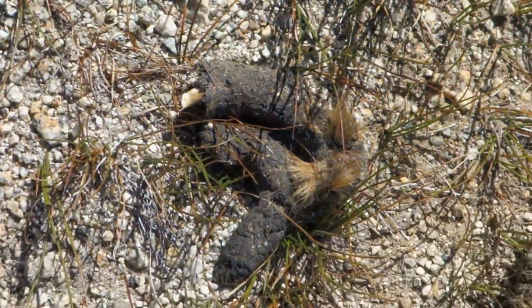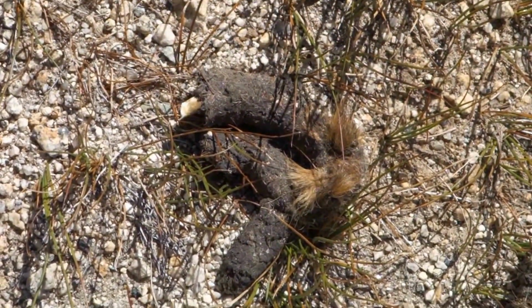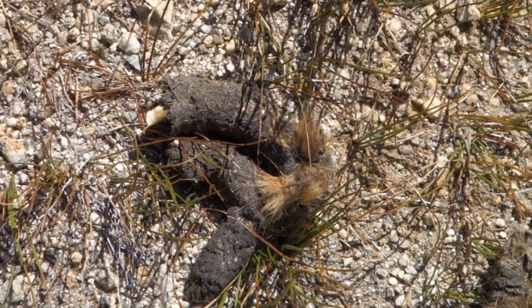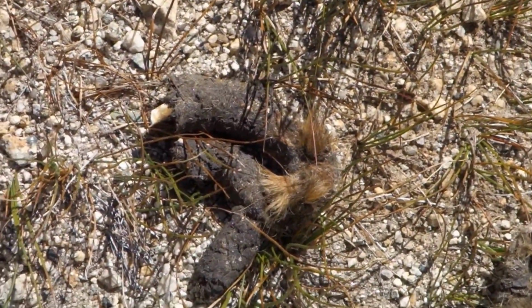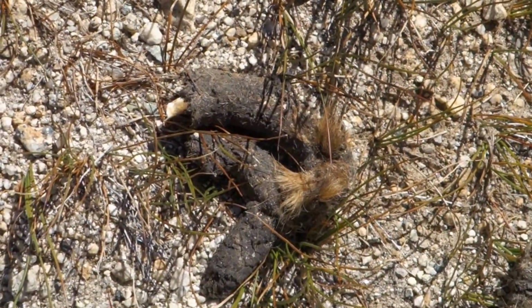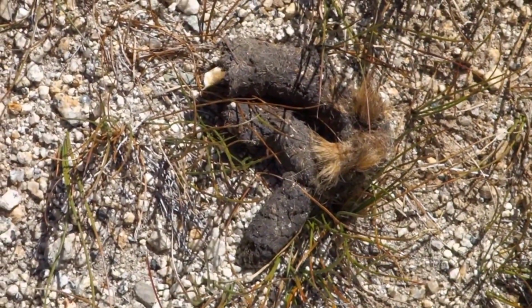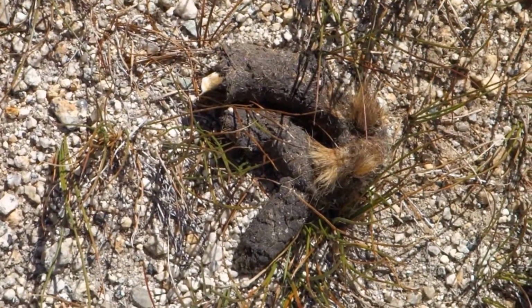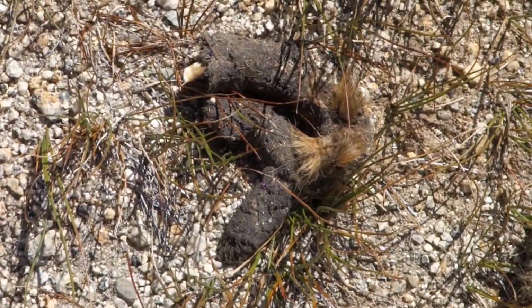I saw this scat, fancy word for animal poop, and I suspect this is mountain lion. It's not big enough for a bear, and if you look, you can see a bone coming out the top of the bottom, the left side there, and there's a lot of fur also. So someone got swallowed by someone else, and it was probably a small or medium animal. I hope it was a marmot.